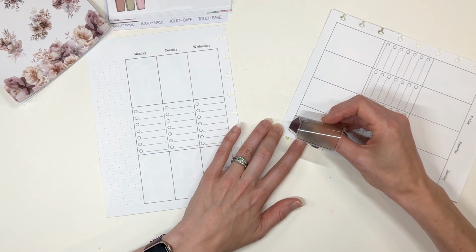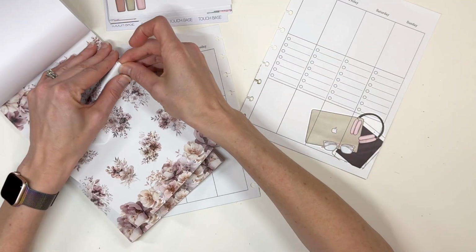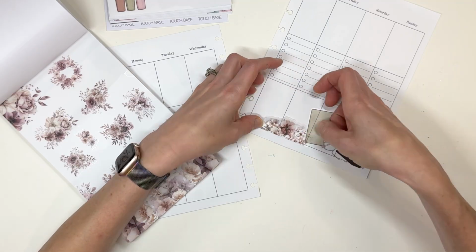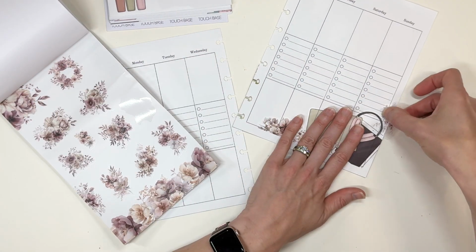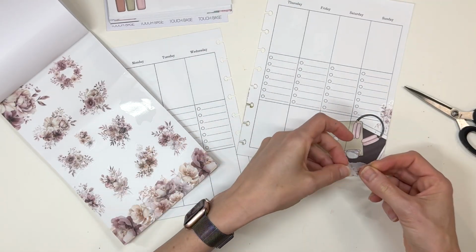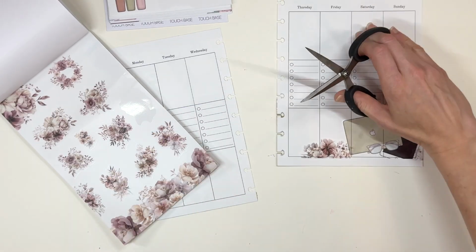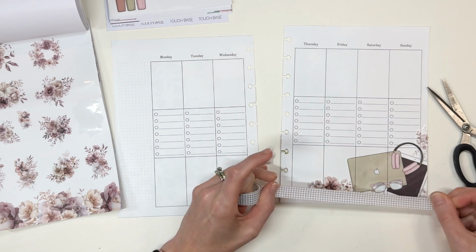And I also pulled out another Kellofaplan sticker book. This one is the Daily Work Basics. Has some beautiful neutral icons because I'm a girl that likes the icons and the florals. So I am mixing and matching, but these florals are absolutely gorgeous. And this is going to be perfect for a very productive week. You got the laptop, you got the headphones. This is what my work life looks like. Laptop and headphones a lot of the time.